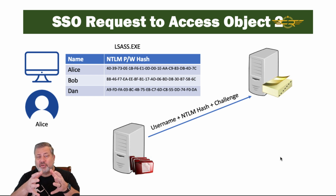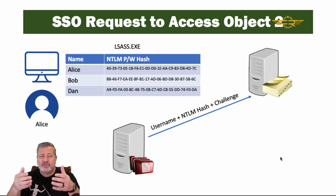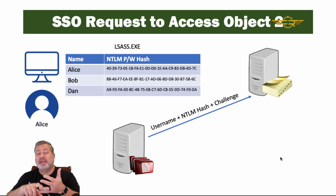So that's really the hash that was sent back from Alice. I want to make sure that's clear. It's not her NTLM password hash. It's her username and that response to the challenge. So the NTLM hash of the challenge plus the challenge itself. So I want to make sure you don't get confused there. It's not the hash of her password, because that file server has no idea what the hash of her password is. That's the way this is designed.